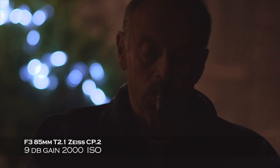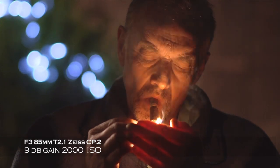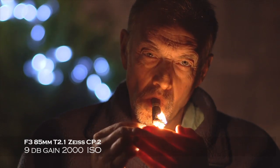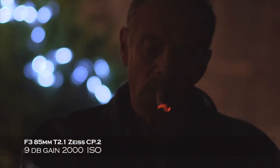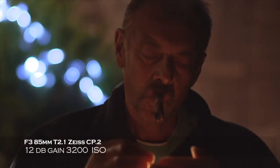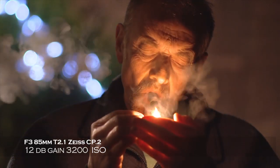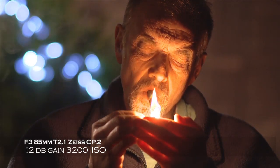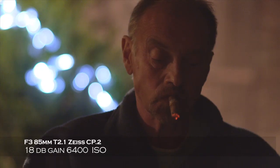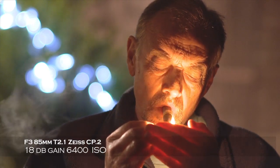DSLRs have given us the ability to have amazing low light sensitivity compared to what we're used to on traditional video cameras, and that's what's so good about these new camcorders with large chips, is they are amazing in low light. This is the F3. It's at 9 dB. It doesn't have ISOs as such in the menu. You select it as gain, but this is what they've been worked out as. So 9 dB is 2000, 12 dB is 3200. It's so clean on the F3, I have to say. It is absolutely fantastic. The F3 is the clear winner for noise and latitude and just general sensitivity in low light. It is really, really superb.